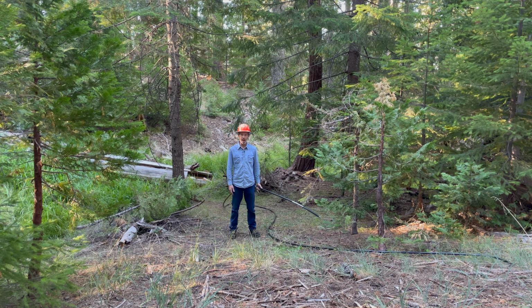It's a few days later. Let's see if we got any good footage on the cameras. Aw, come on, bears. My camera's all tweaked and twisted around the tree. So typical.